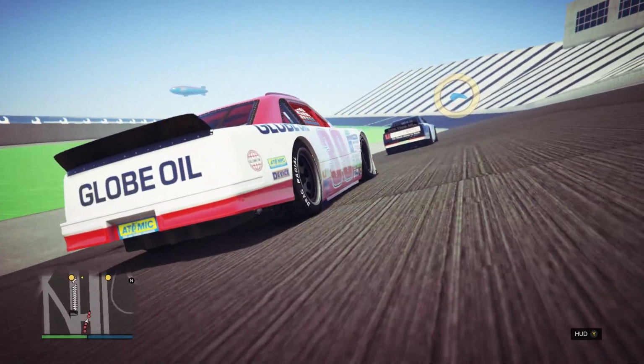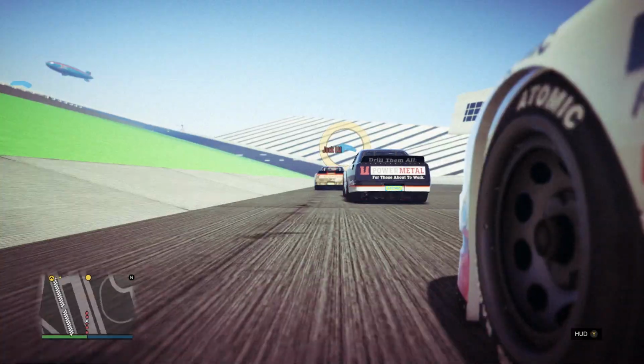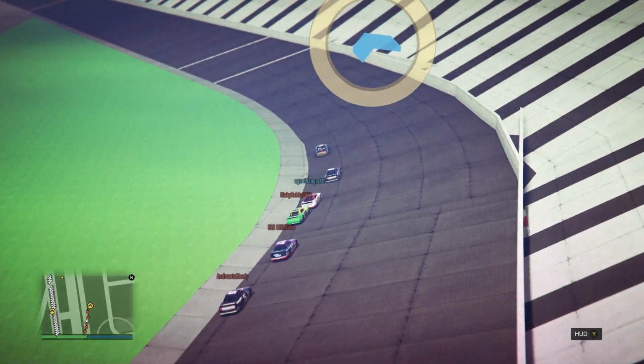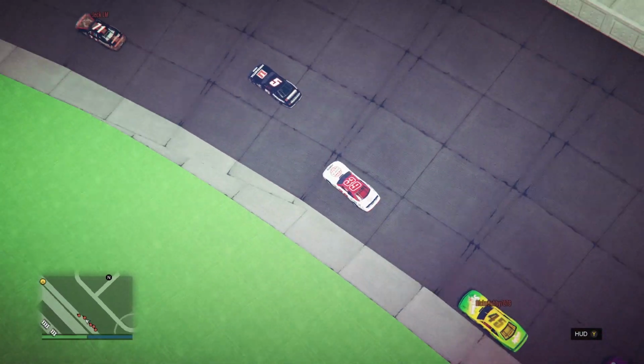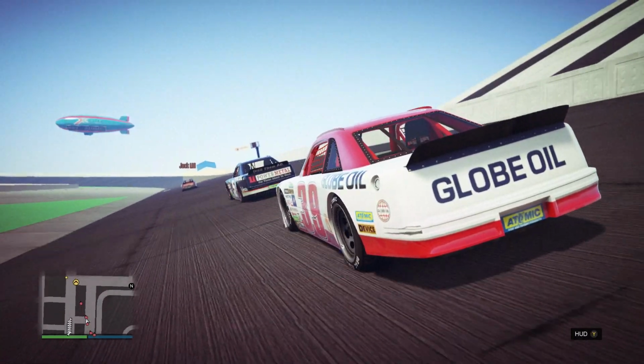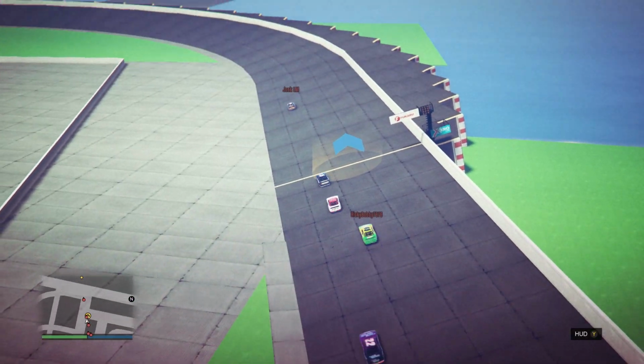There wasn't a televised Sprunk for last week. We didn't have enough players for it, and I did not have a voice. So I decided to kind of turn things off for that week just to skip over to this week. Now here we are. We're ready to go.